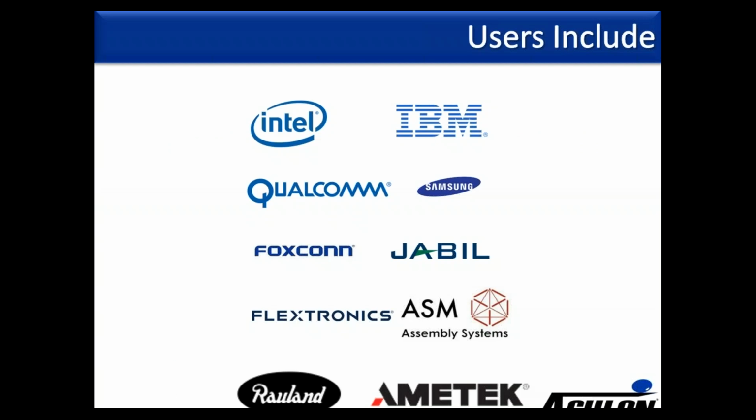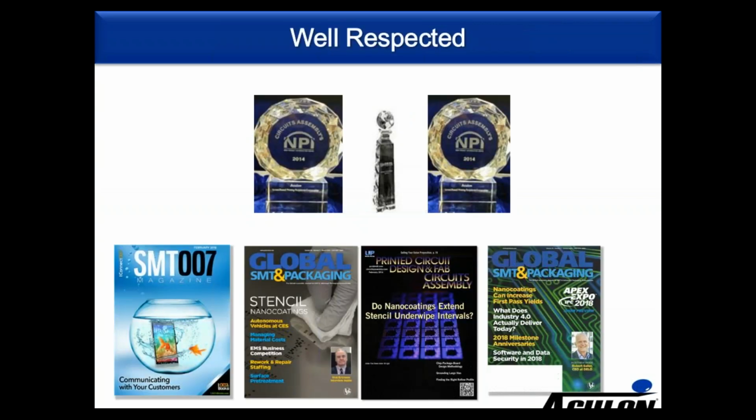There are major name brand users, some of which implement them across every single stencil they use. NanoClear is utilized and recognized at companies like Intel, IBM, Qualcomm, Flex, Foxconn, ASM, Roland, and that's just to name a few. There are multiple users of Aculon's NanoClear. NanoClear has been around since 2014. It's well respected. It's earned several industry awards and has been featured in several industry publications over the years.